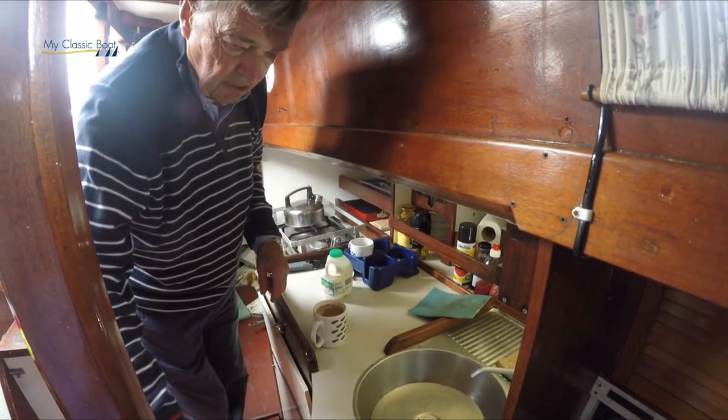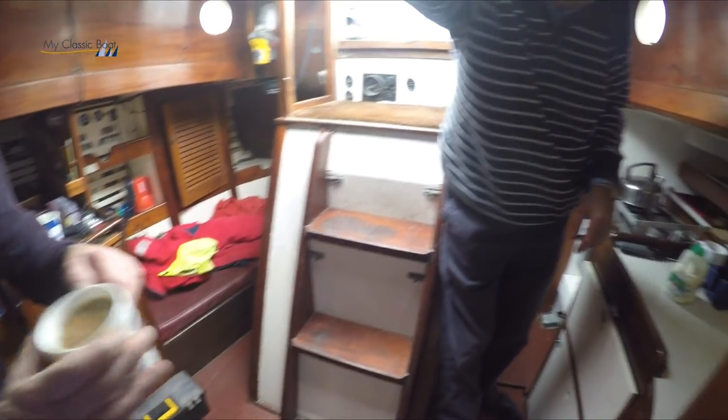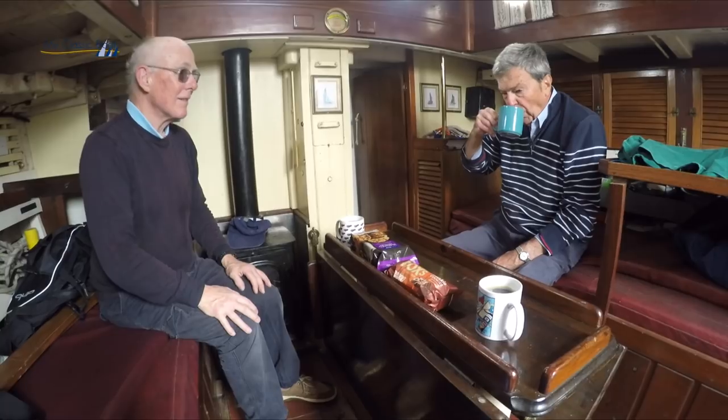One black coffee with no sugar. Thank you. One white coffee with no sugar. Thank you very much. Chocolate chunky cookies and crunchy cookies, extremely chocolatey.